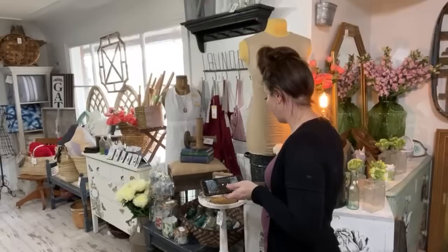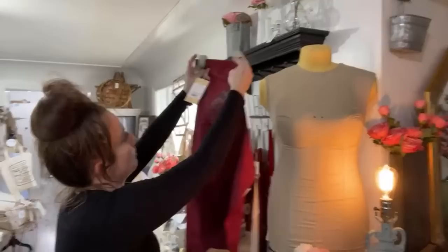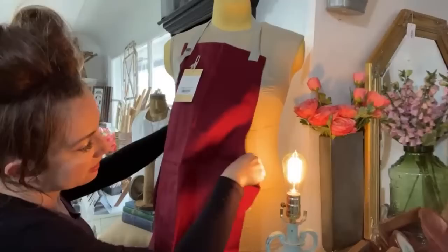Did Christy come snag the apron off the mannequin while I was turning around? Oh, it's sold. It's gone. Oh, no. All right, well, we're going to cover it with this oxblood apron. This could be kind of unisex, because it's very canvassy. Although it does have a heart on it. But wait, where's the heart? It's right there. It's little. Oh, it's on the leather tassel. It's minuscule. This one is $22.95.